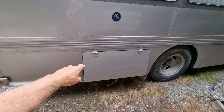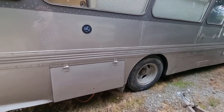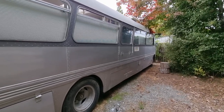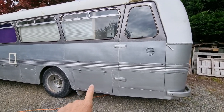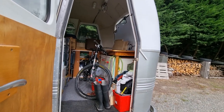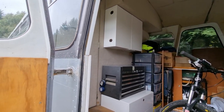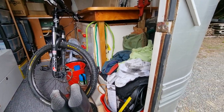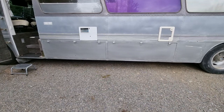Water and waste lockers just down there. When I say the locker, it's just the access to it. The actual tanks are built into the bus. There's 300 litres of each, fresh and grey water. Battery locker just down there. External access to the workshop here. It's difficult to get it all in one shot, even with a wide angle lens. I'm afraid it's full of our junk at the moment. The entire length of those two lockers is available.